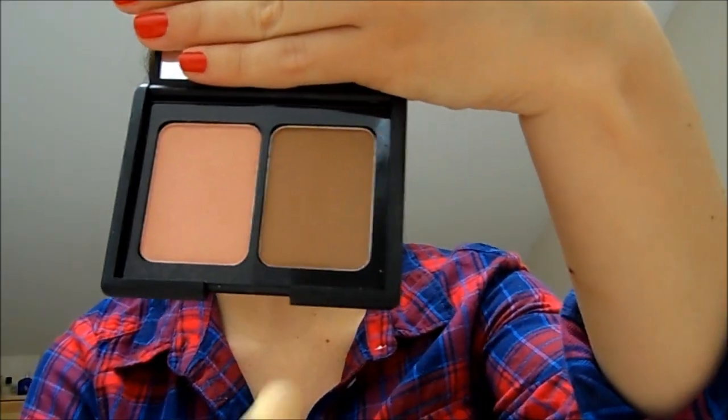So that's my base done, and now we're going to move on to blush and bronzer. I'm going to start off with bronzer, and I'm going to use this one by e.l.f. It's their bronzing and blushing duo, whatever it's called.